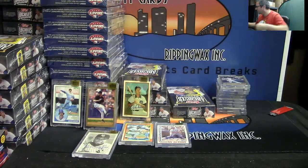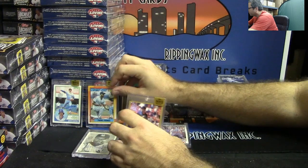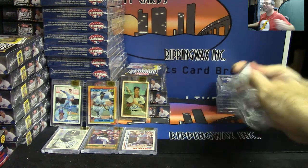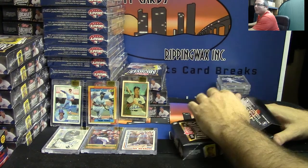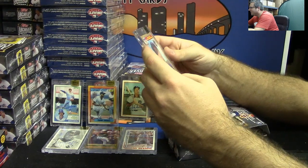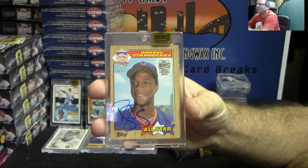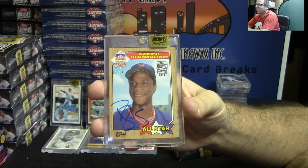That Frank Thomas is crazy. Man, this stuff's awesome. Oh, really cool card. Darryl Strawberry, 13 of 13. 1987 Topps All-Star. Darryl Strawberry. All-Star. Very nice card.